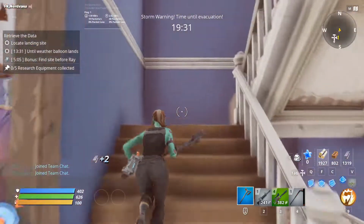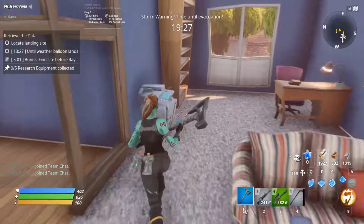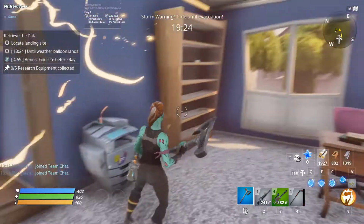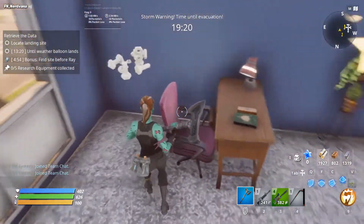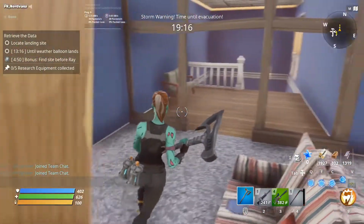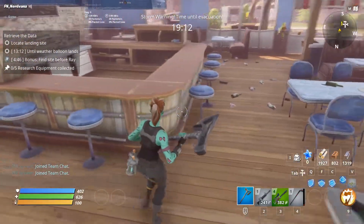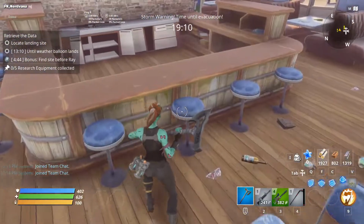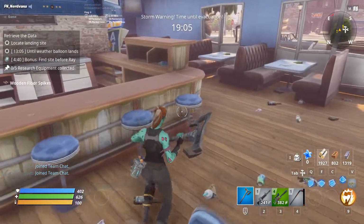Be ready for anything the husks throw at you with a new Crossmark Operative Pack available now. Inspired by a concept from the one and only Sakathy, Nia is equal parts stealth and style. Earn up to 1,500 V-Bucks by completing daily quests in Save the World, which are available after having completed the Home-Base Storm Shield Defense 3 mission in the Save the World campaign.